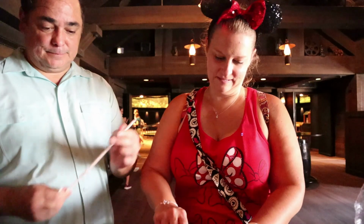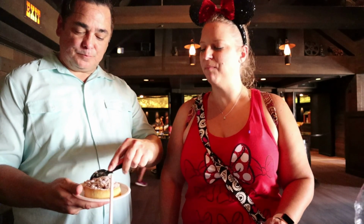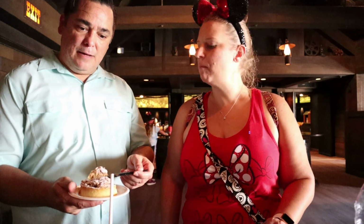Yes. I call that frozen apple pie. Doesn't taste like apple pie. It tastes more like watermelon. Like it's got watermelon flavor. But you get the crumb, like from crumb cake on top. It's like this brown sugar and cinnamon. And the tart is really good.